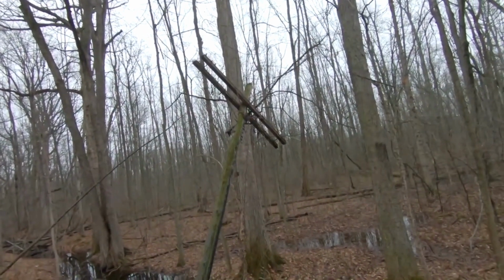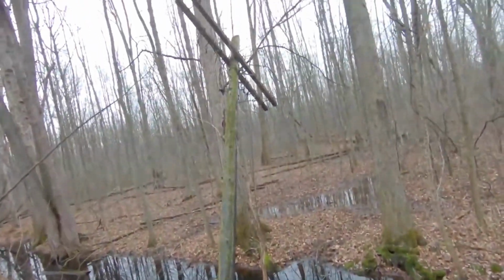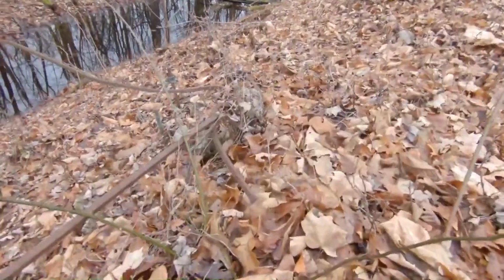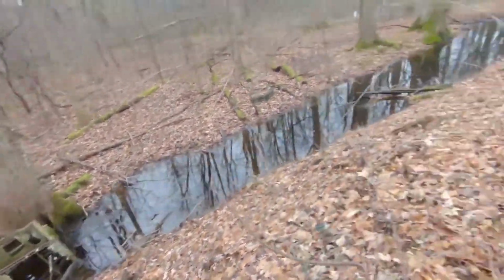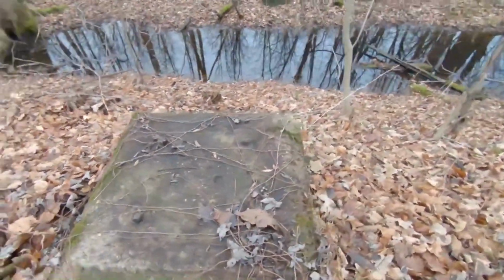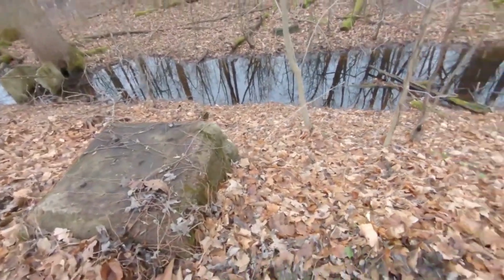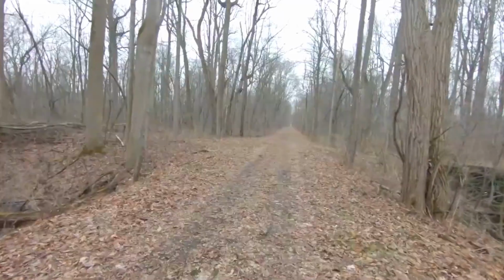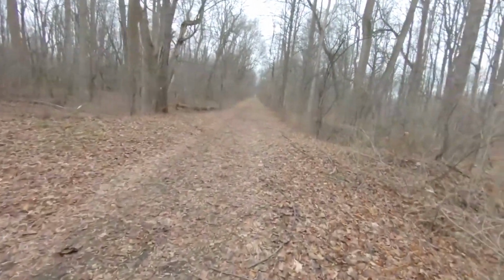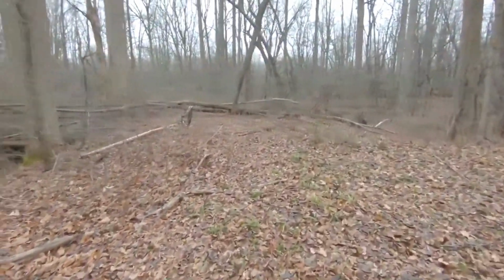Here's some remains from the railroad, one of the old signal line towers. And some steel in the ground here. Some concrete down there, and a concrete foundation which held some kind of a signal overhead. Back on the trail. Coming up on an interesting little layout here. It looks like a road crossing, maybe a farmer's trail went down through there.